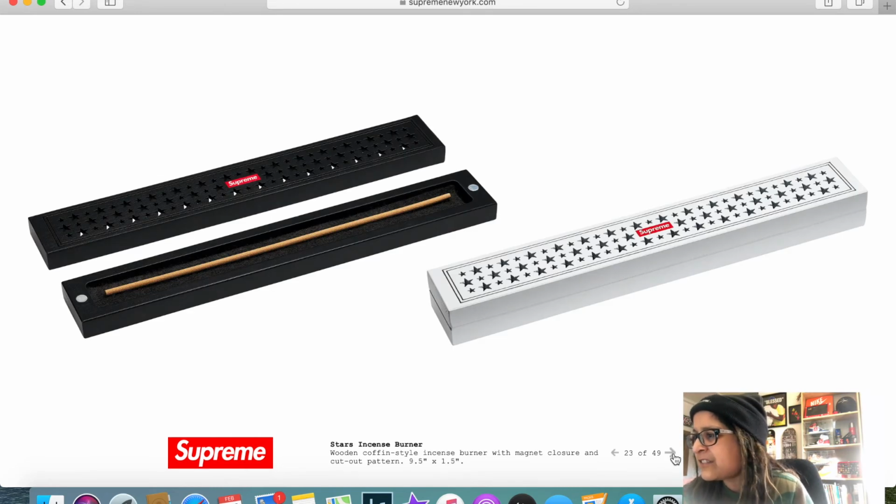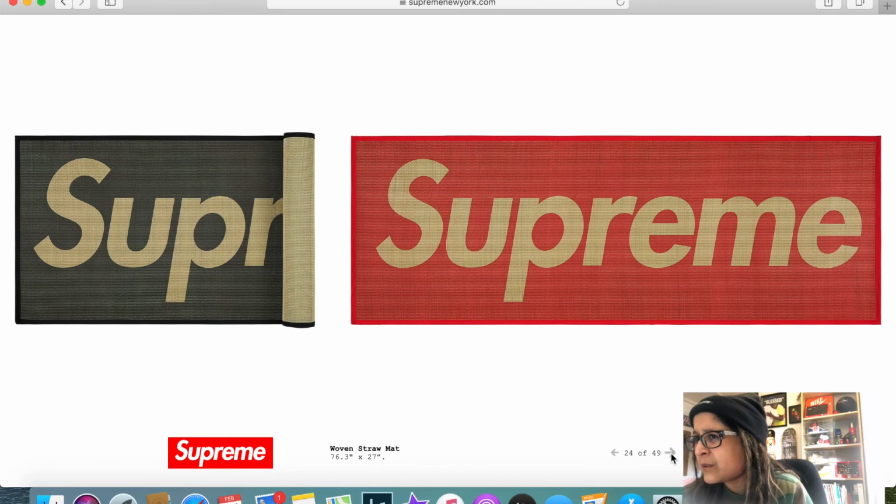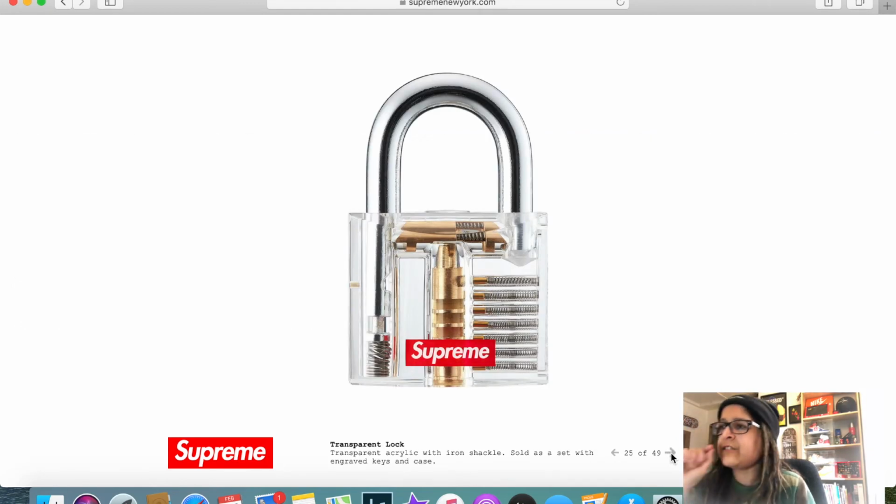Incense burner. Fantastic. Woven straw mat. Why would I have a woven straw mat? I don't know, but I like it. Then we've got the transparent lock. I really like this, actually, and I am thinking about getting it. If it is any good, I don't know, because I would use it. We'll see, but I do like it, and it's something that I thought about getting.